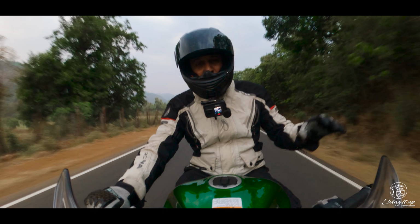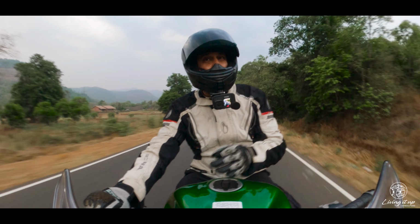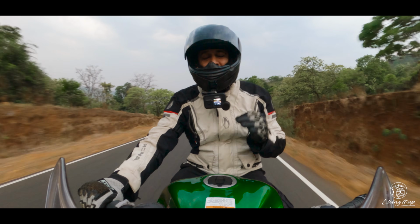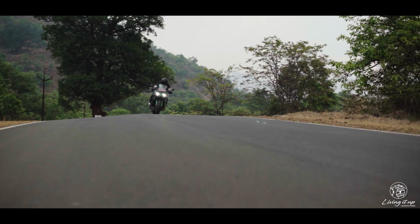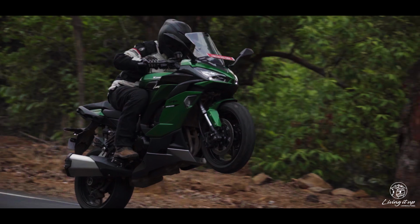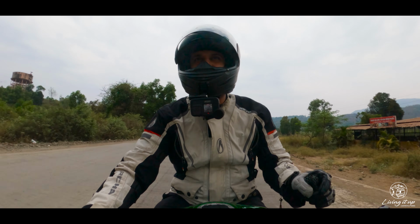And when you take that flat torque and mesh it with a closed ratio 6-speed transmission, you have an engine which is as flexible as a chewing gum. You think I'm exaggerating? Well, watch this.